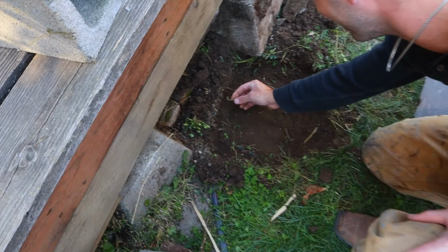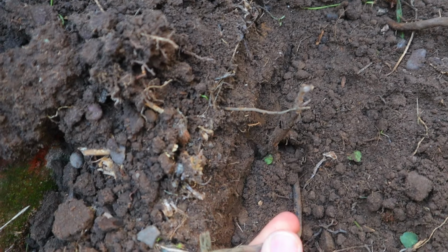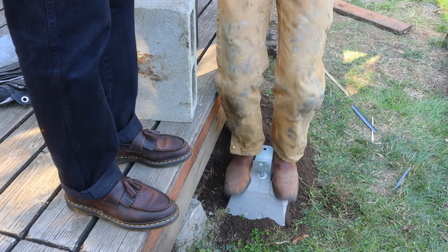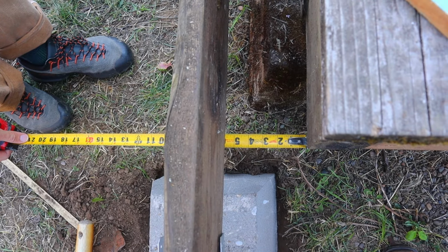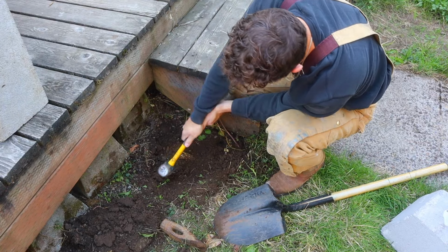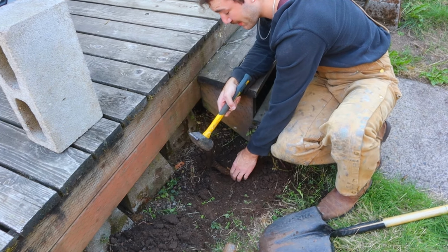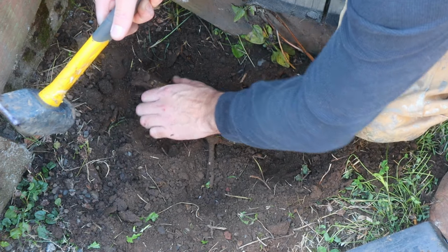What's that gonna do? Why is there a wire in the ground here? Is that not a root? No. That's a wire. Here, move your hand real quick. Wow. What wire? What is that? Five and a half. There's another one. Oh, it goes this way too.